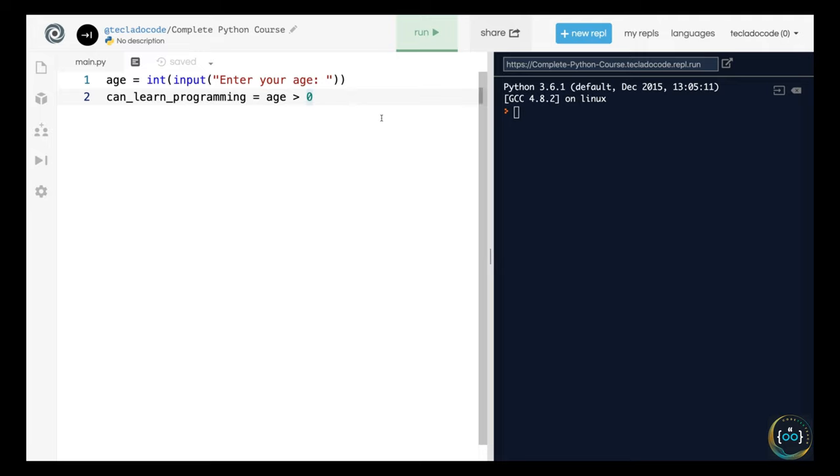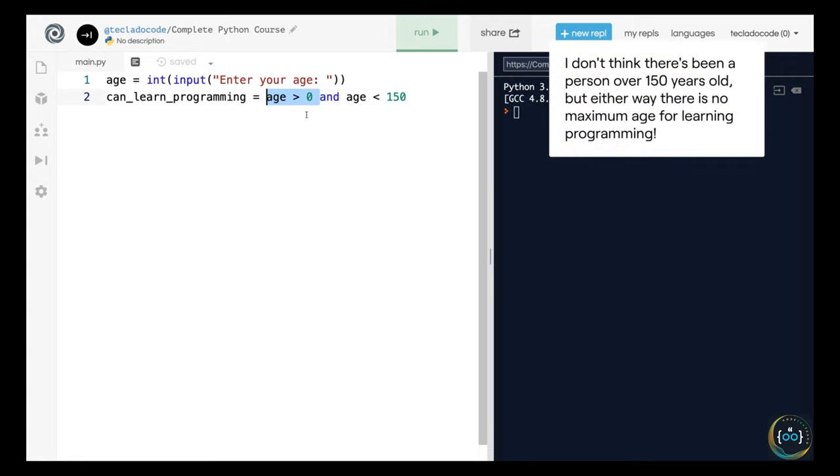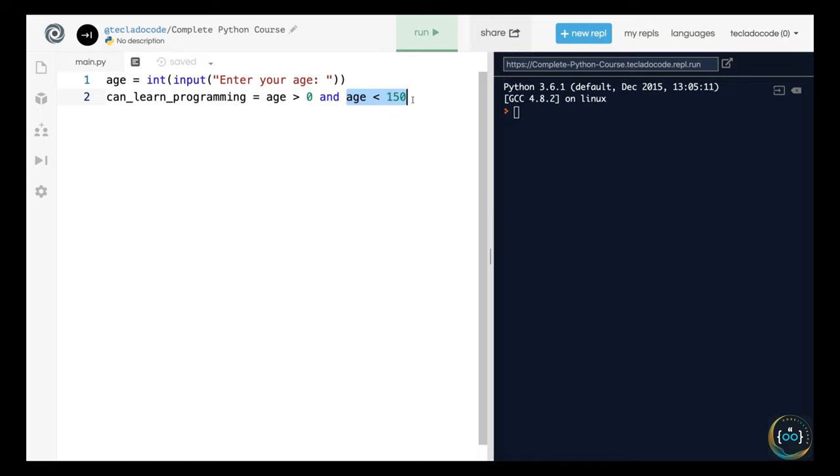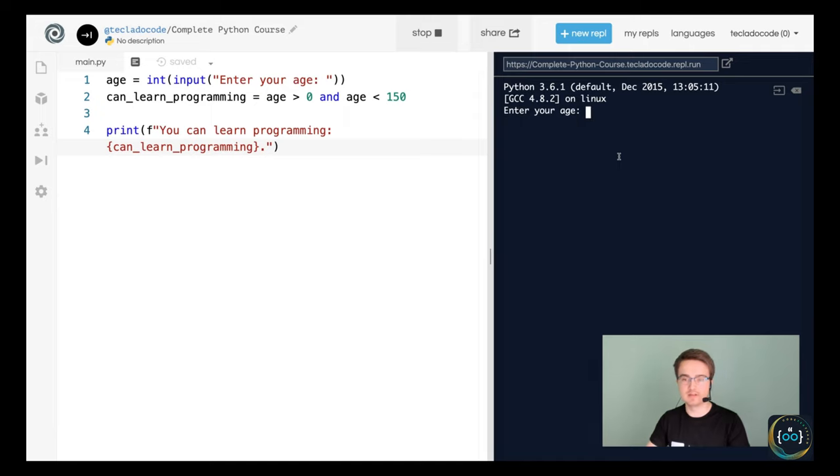However, sometimes users can be too old to learn programming. So we can use the Python keyword and, for example, age less than 150. And what this does is it says, if the age is greater than 0 and the age is less than 150, then the whole thing is true. If the age is not greater than 0, then the whole thing is false. And if age is greater than 150, then the whole thing is false. So, if we enter our age here, then we will get you can learn programming true.